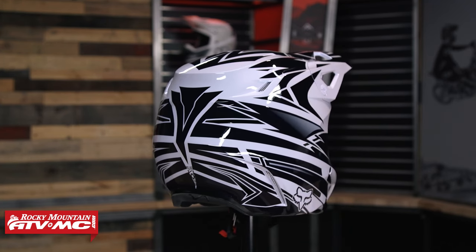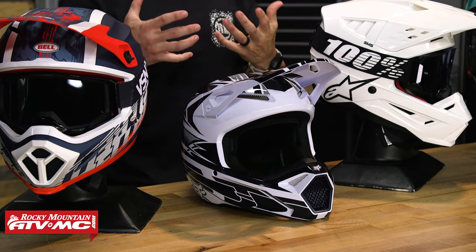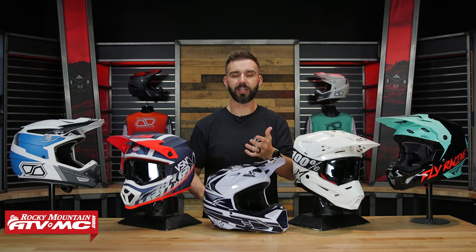Now, what Fox did when they were building this helmet is they made 4 different shell sizes. And that is not common when it comes to entry-level helmets. And here's why that's important and why this helmet does cost a little bit more. Because when you have more than just, say, 2 or 3 shell sizes, which is pretty typical for entry-level helmets, it allows you to fine-tune the fit, get a better fit depending on the rider, but it also allows you to keep the weight down on different shell sizes.